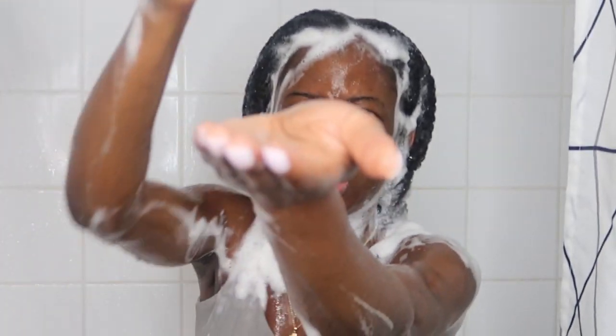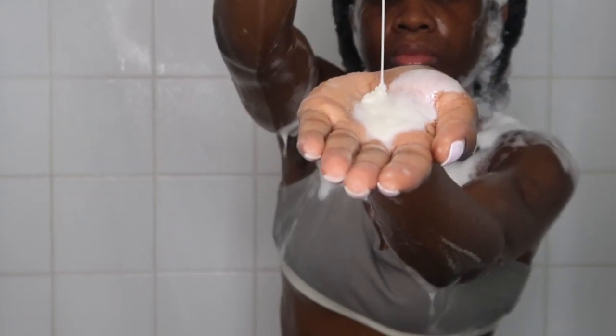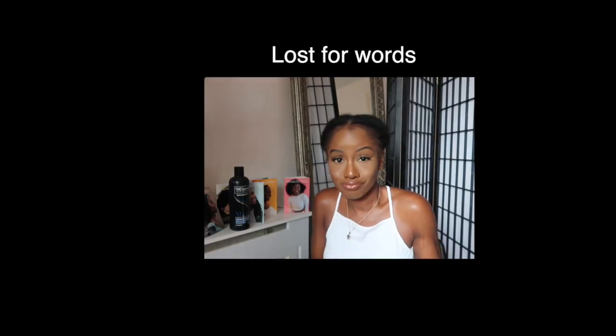I would still use it on my wigs and my weaves, but I haven't worn a wig in over a year, and so, you know, that's why I'm not keeping this. There's no point in it wasting in my house when someone else can benefit from it.